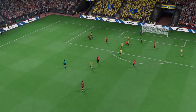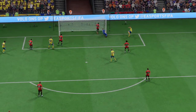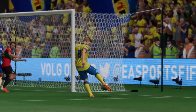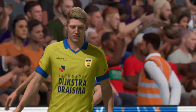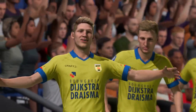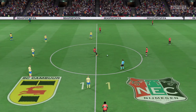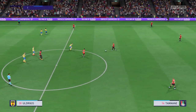Well, when you see this again, I think the goalkeeper's very unlucky. He makes a good initial save, but the ball comes off of him, rebounds straight to an attacker, and the finish is excellent. Goal. So back underway, one goal apiece here. Jacobs.